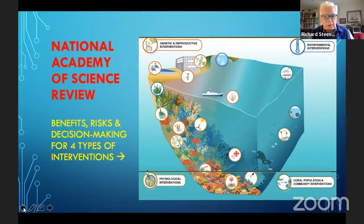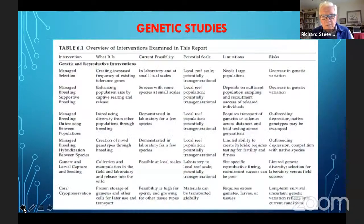And lacking more information, I decided to go to the National Academy of Science and look at what they had to say on the subject. And they talked about four interventions. And of the four, I chose the one in the upper left because I thought they were the most interesting about genetic and reproductive interventions. I've gone through about a 100-page document, and I just showed this one table to limit your exposure so you won't fall asleep on me.